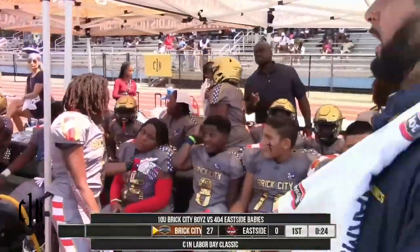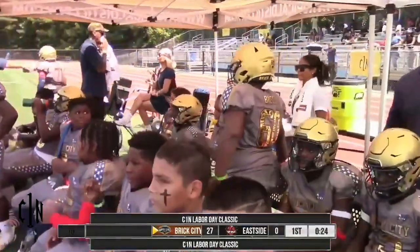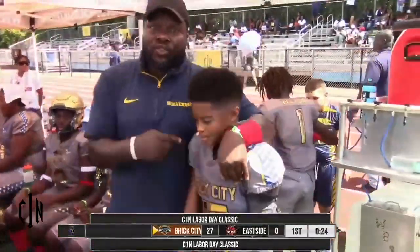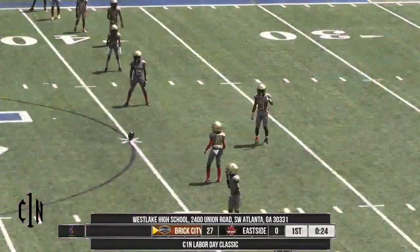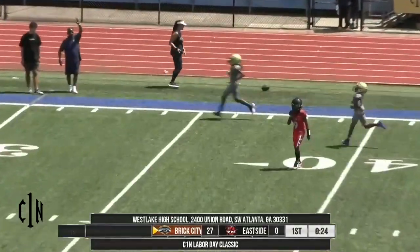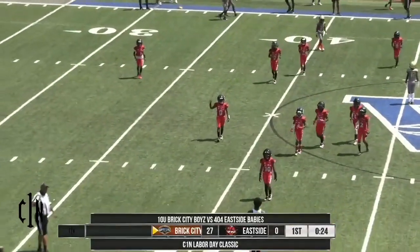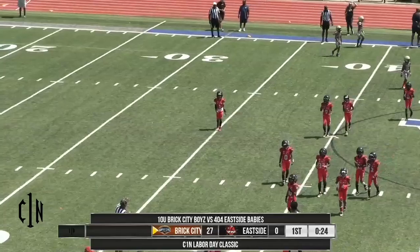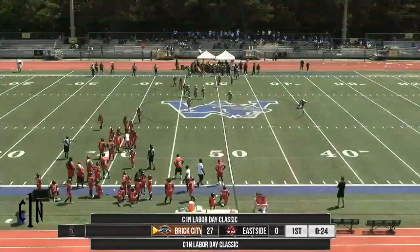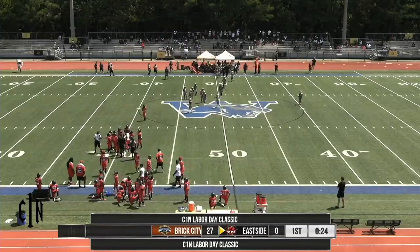So you had two scores by Brick City. Where you had some conversions, and that kick is going to take a hop and go out of bounds. That kick will go out of bounds. So the Eastside Babies, a.k.a. the Bulls, have possession.